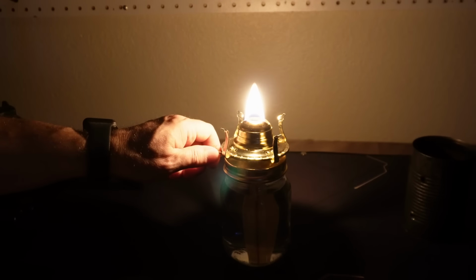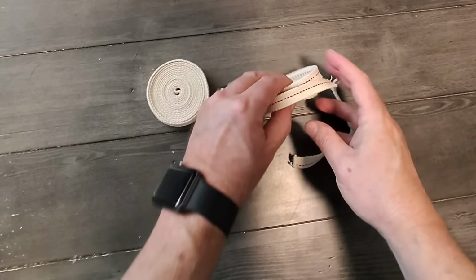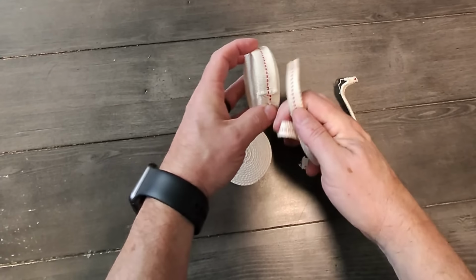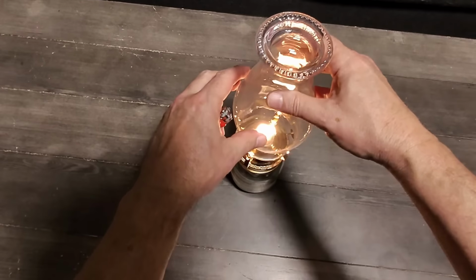And with these, you'd also need the wicks. You can get the long rolls of wicks and use whatever size you want. And you should probably also get the flute that goes over the top. And the reason why a flute is so important is because it burns a little bit brighter, and it helps not burn so much of the wick. So the wick lasts longer if you have that flute on there.